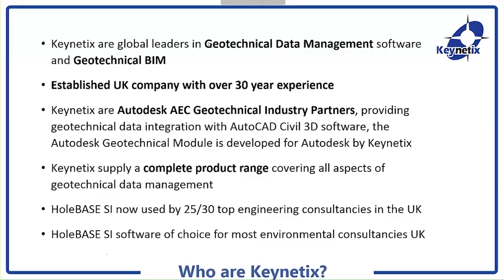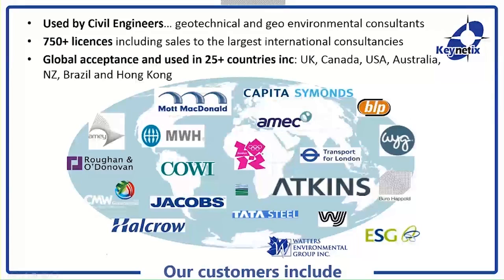We believe we do have a really good product that can really help people manage geotechnical BIM and manage geotechnical data. Our client base, we deal with many large geotechnical consultants around the world: Mott MacDonald's, Cowley, MWH, Atkins, Jacobs, a whole range of companies. A lot of them I'm sure you'd recognize.